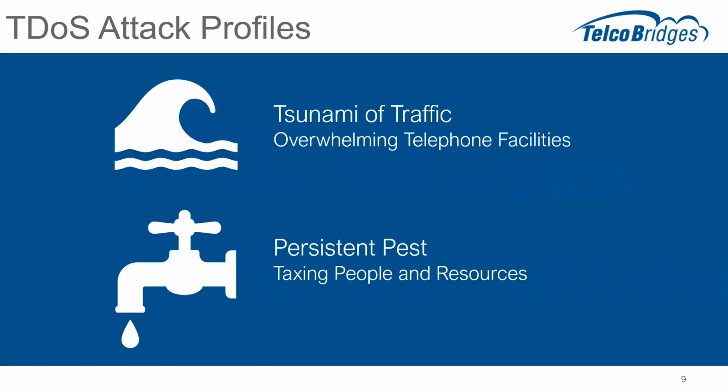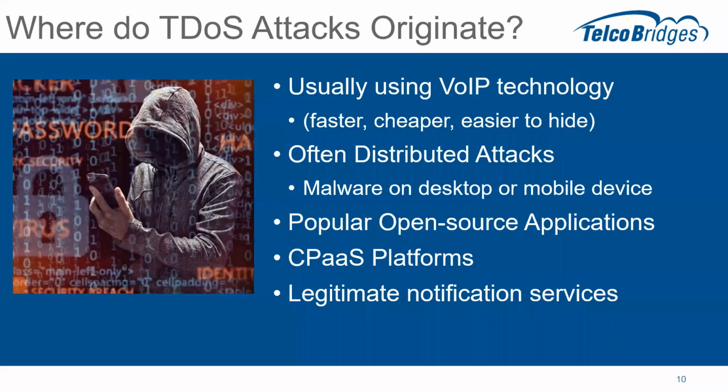But what seems to be pretty common too is what I've named the persistent pest. And this is the dripping faucet problem. It's just constant, nonstop, low volume of calls that are taxing to people and resources inside the organization. They don't necessarily clog up the whole system, but they clog up enough of it to be costly and a difficult problem to solve. So when we get into the case studies, we'll talk about a couple of different scenarios when we get to the end.